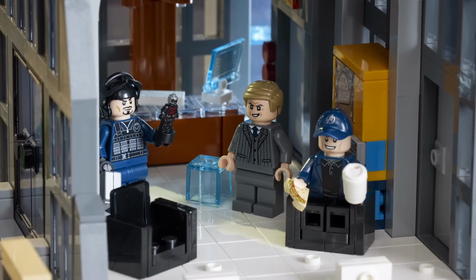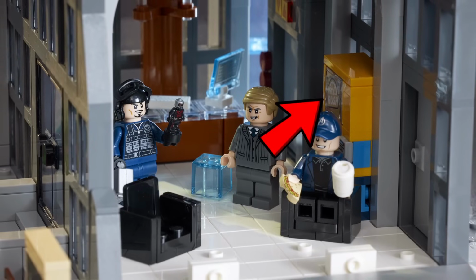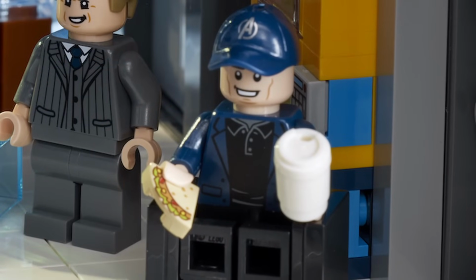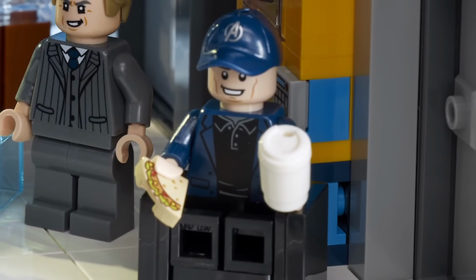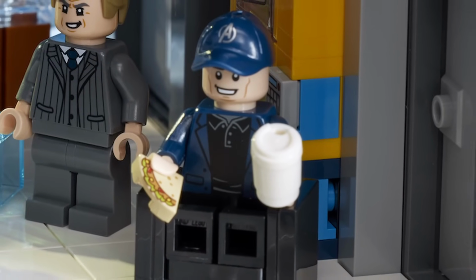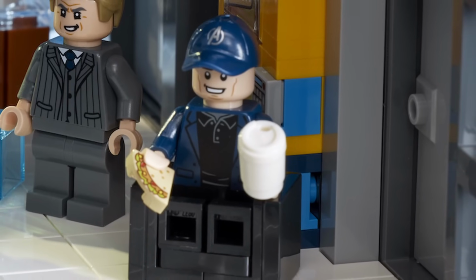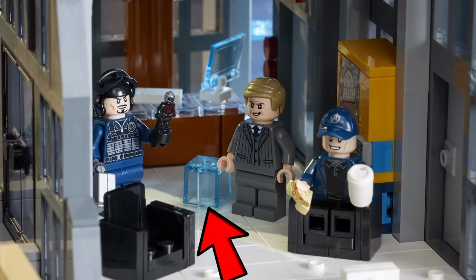The lobby of the Avengers Tower features a really cool Lego City Easter egg with the Vita Rush vending machine, as well as a Kevin Feige minifig. Yes, he's actually included in the set, who seems to be enjoying some delicious looking shawarma, which once again is of course a reference to that iconic post-credit scene from the original Marvel's Avengers film. Also, peek that odd looking blue square.